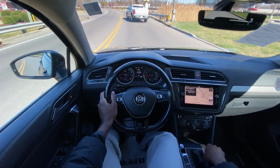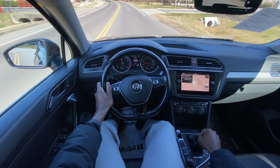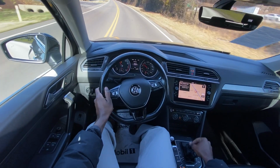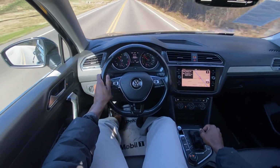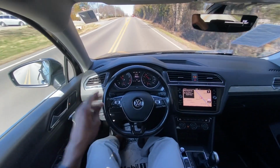I'm gonna try to give it a pull here though, even with this light on. So certainly a potent engine, I think. Shifts relatively quickly. Of course, it's shifting hard or whatever because of what it's going through.